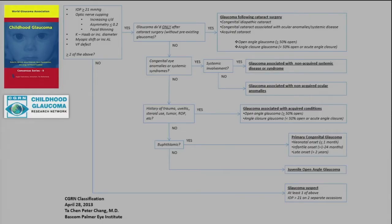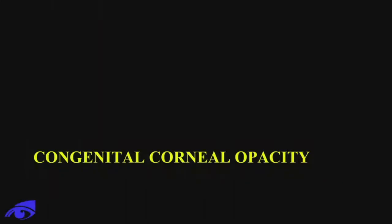It's important to remember that in 2013, the World Glaucoma Association and the Childhood Glaucoma Research Network came together and formulated a very comprehensive diagnostic criteria for childhood glaucoma, which can really guide our decision making. So on to congenital corneal opacity.